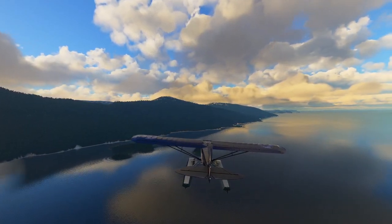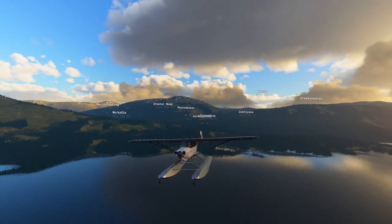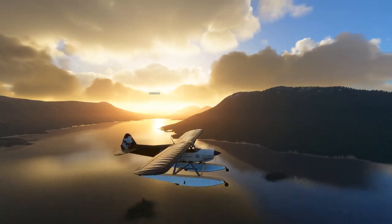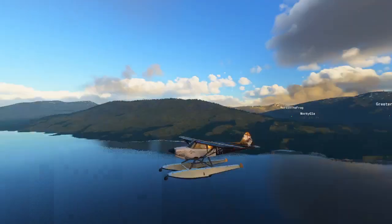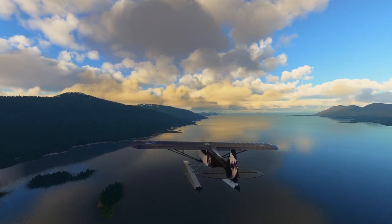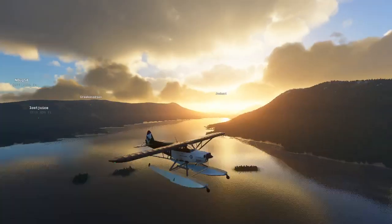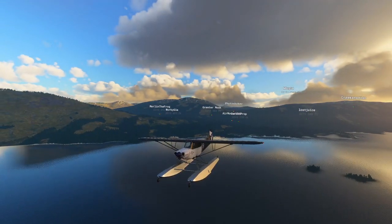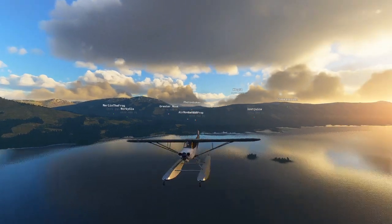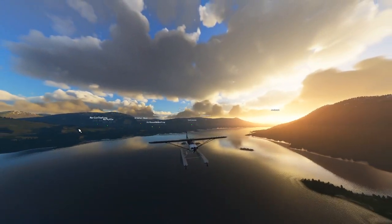I'm trying to catch up because I was afraid to go out to the main menu. I just got a connection lost there, but it's still on screen. Yeah, I figure if I don't repeat the landings, I'll catch up to you guys. Straight over the top.